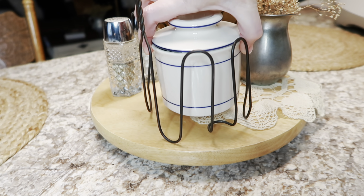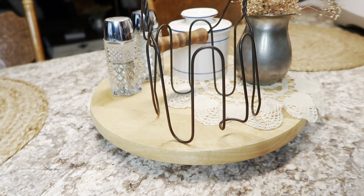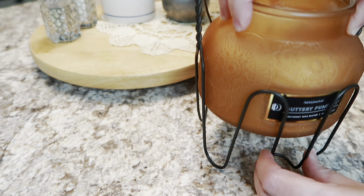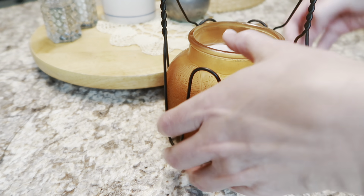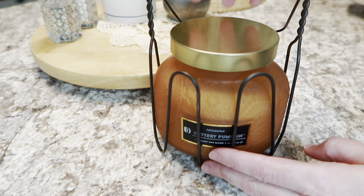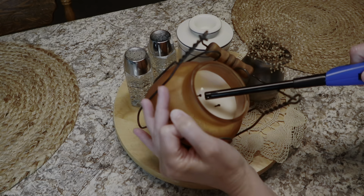Yeah, see, it's a little too big for my butter bell, I think. So I'm going to put the candle in it. It's going to be kind of a tight fit because this candle is a little bigger, but I think it'll work because this expands. And voila, look at there. A beautiful little candle holder. So I'm going to put this on until I get it moved and then show y'all what it looks like.